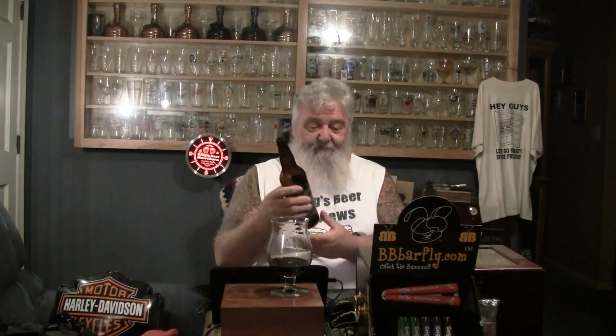So, with that being said, this freaking beer is awesome. This is an awesome beer. This is probably the best bourbon barrel aged stout that I've had in a long, long time. It is very, very good. I would not hesitate to say this is probably the best bourbon barrel aged stout that I've had in 6, 8 months, maybe even a year. It's pretty damn tasty, guys.